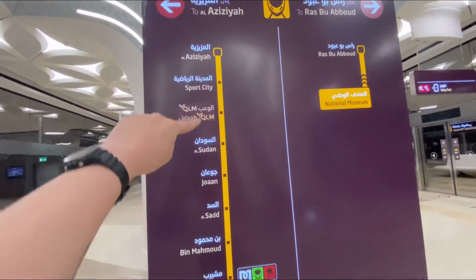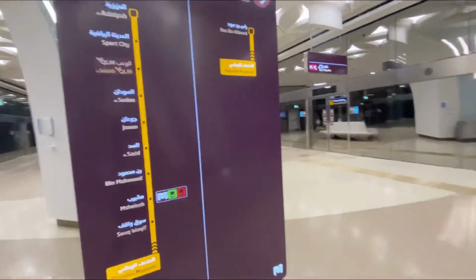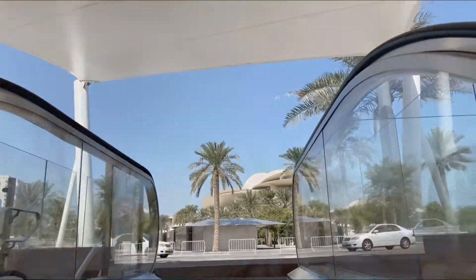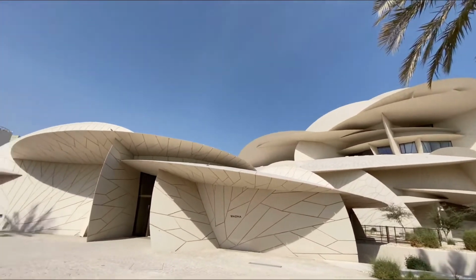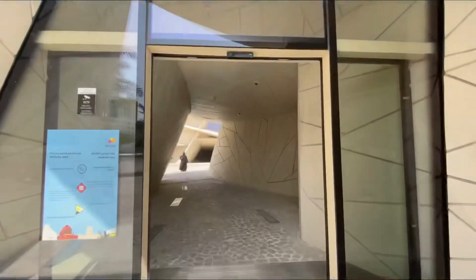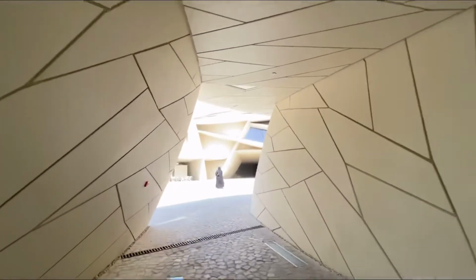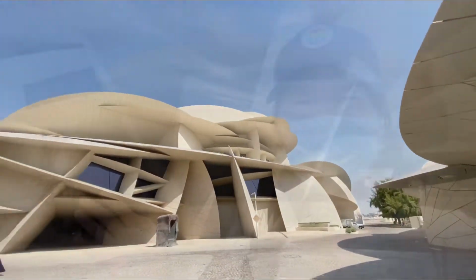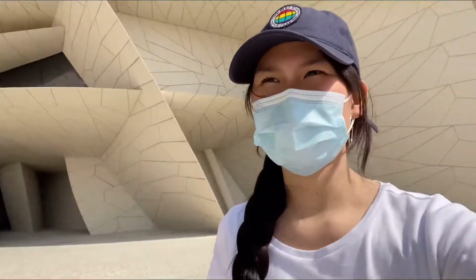Station. Dito ako galing sa Al-Azizia going to National Museum Station. So yeah, dito na tayo sa exit. Tayo sa loob. Tingnan nyo naman guys kung gaano kaganda yung structure niyan.